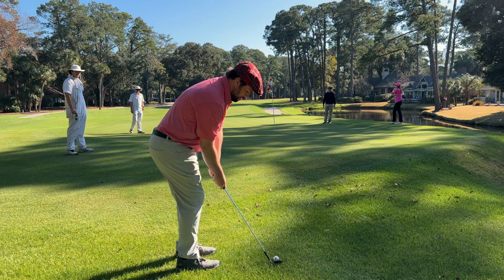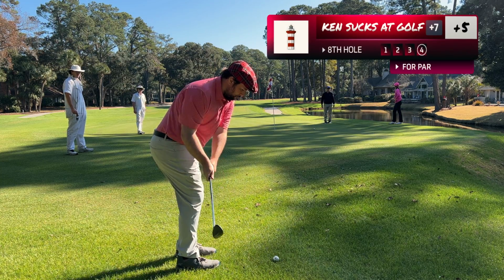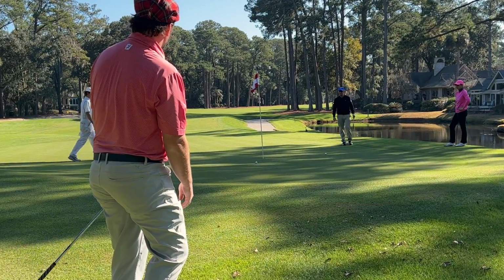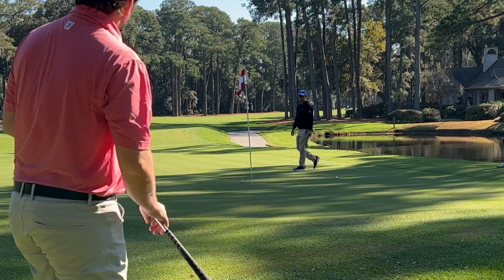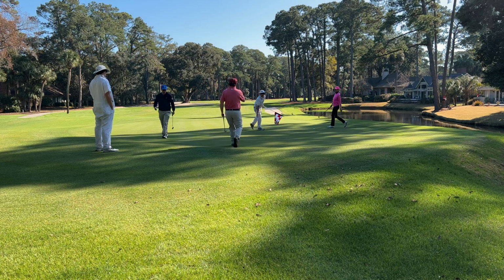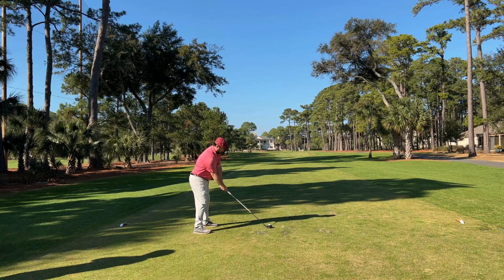With the green running away from me, I have to land this right in the fringe. That's exactly what I did. It was a perfect spot. So despite the bad tee shot and the poor pitch shot, we come out with a bogey. Move to the 9th hole.